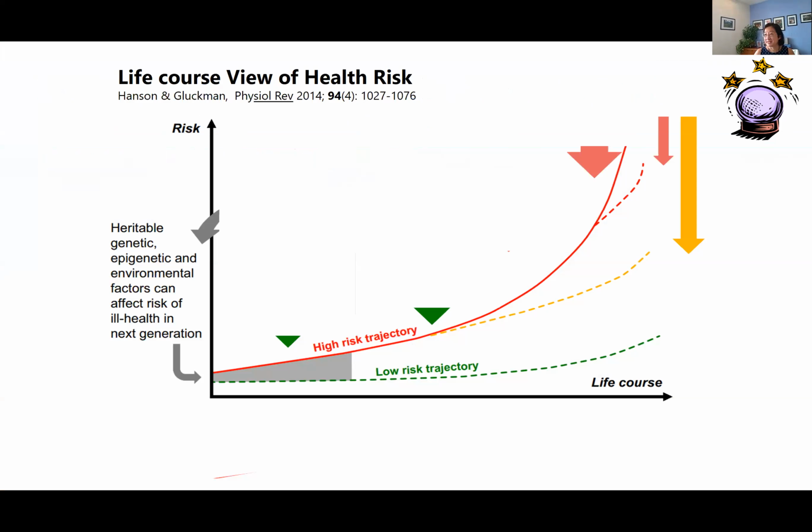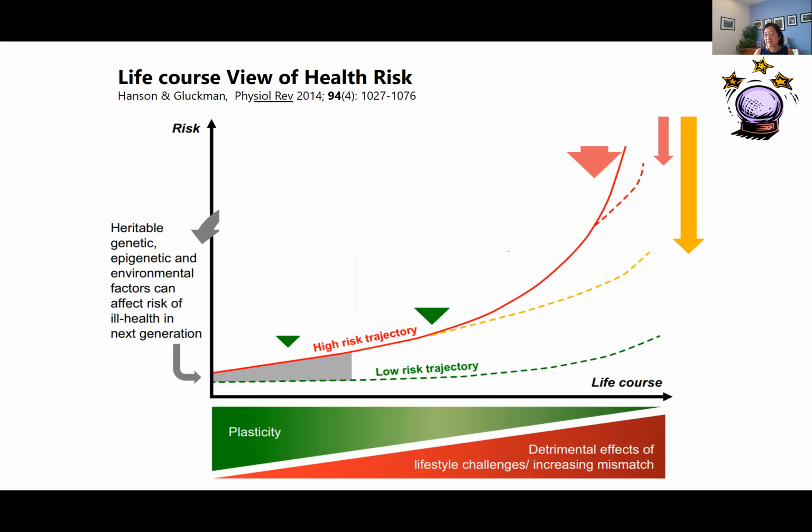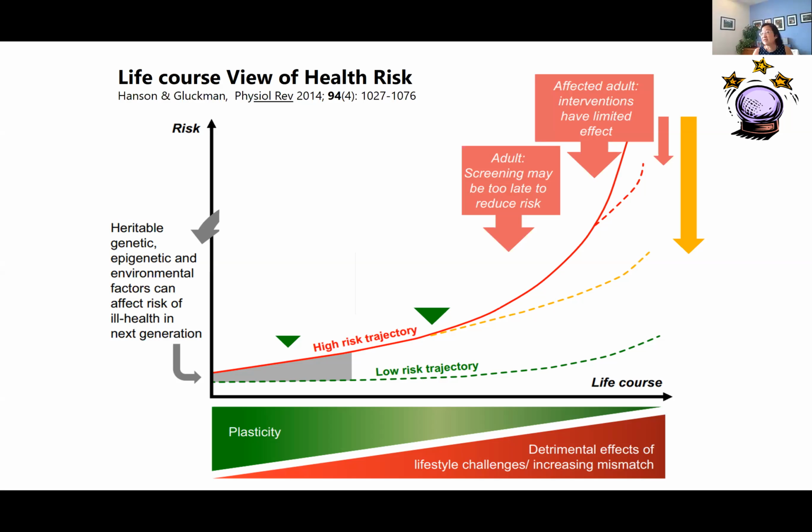I always show this slide, which I think is how we need to think about, and we probably all here do think about maternal child health: a life course view of health risk, that we want to keep everybody on that low risk trajectory across the life course. We know that children's brains and bodies are more plastic early in life, and that decreases over time, and that there are detrimental effects of lifestyle challenges and increasing mismatch as we all age. That adult screening may be too late to reduce risk, and right now we operate more on the steep part of these curves, and that for affected adults, interventions have limited effect.